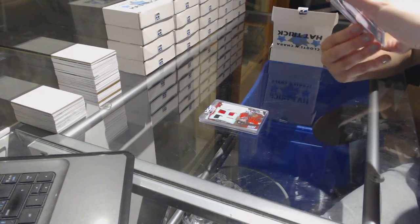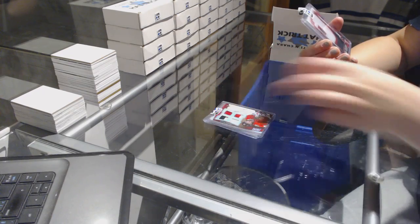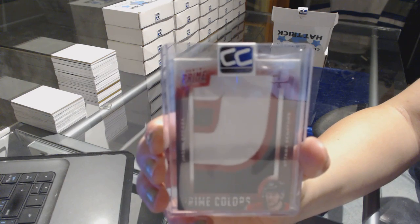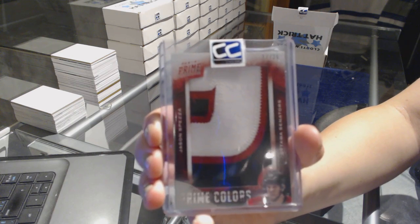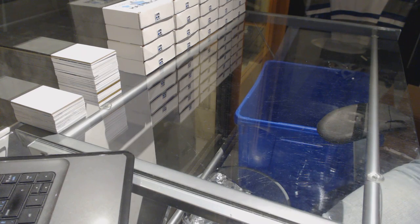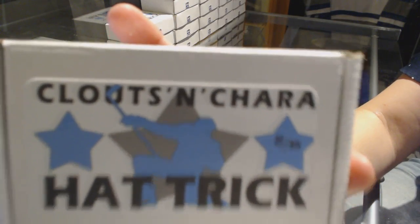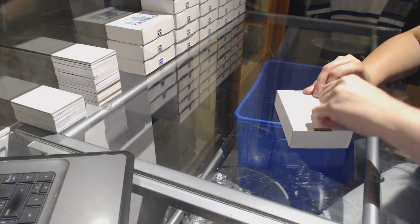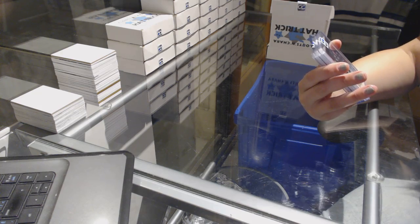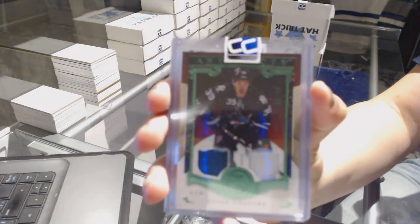And we've got a Prime Colors, numbered 17 of 36, Jason Spezza. Prime Colors of Jason Spezza. Alrighty. Box number 8, which is for Joe Passa. Logan Couture.